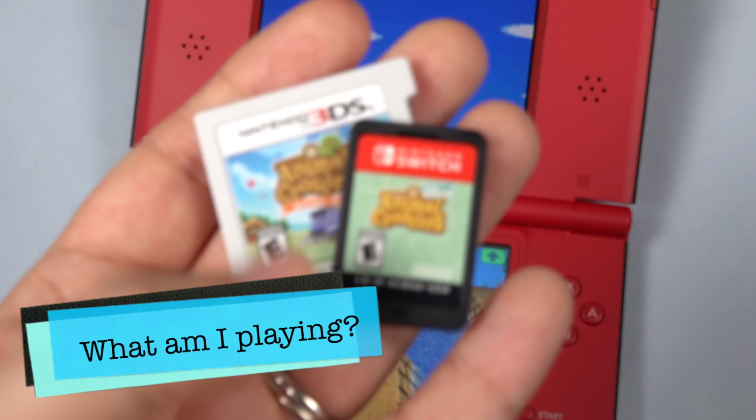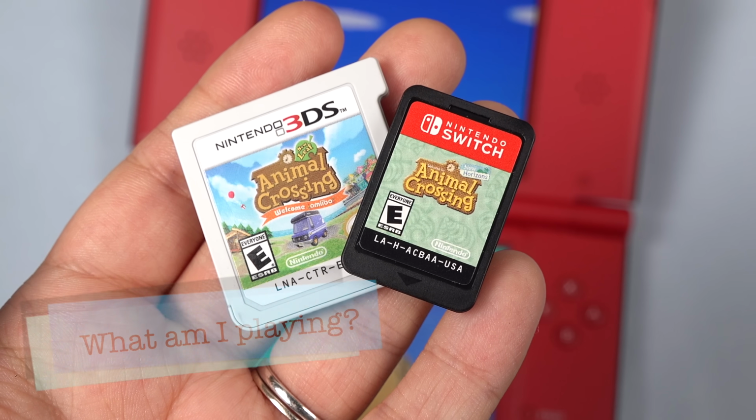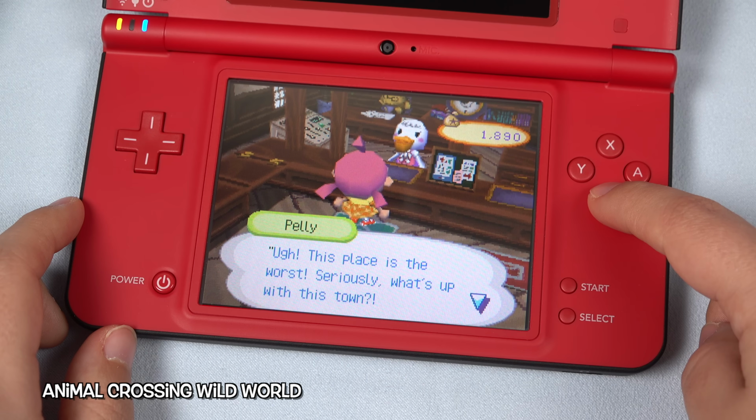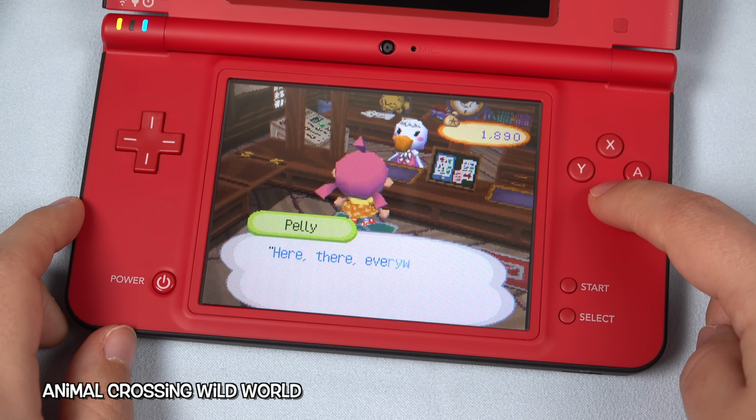So I hope that my nerdy fastidiousness was informative and helpful to you, or at the very least amusing. So what have I been up to with this newfound world of games? I've been playing Animal Crossing Wild World while comparing it to New Leaf and New Horizons. So charming! This was the first mobile version of Animal Crossing.